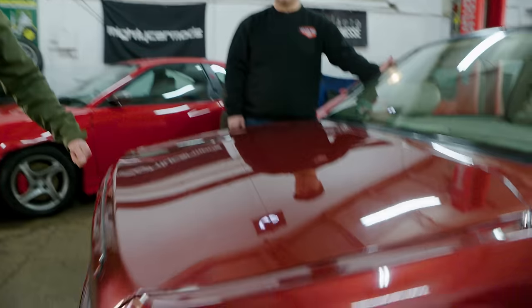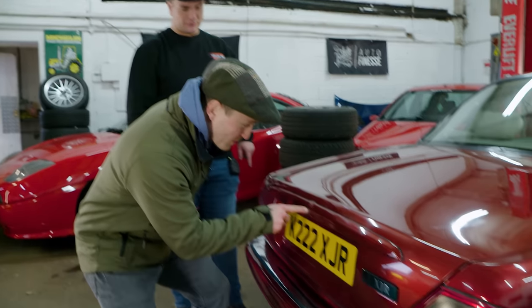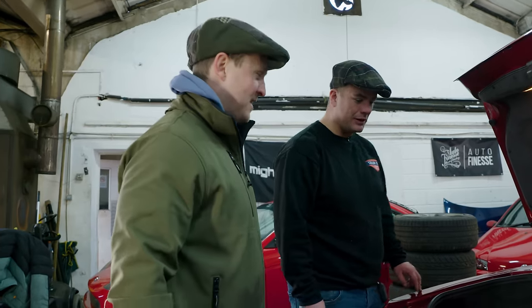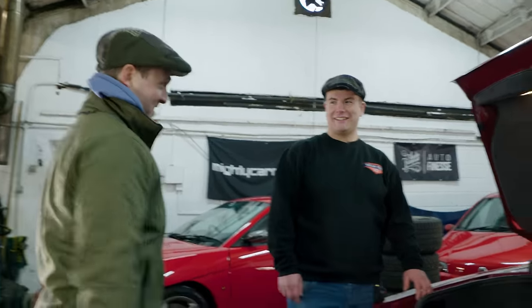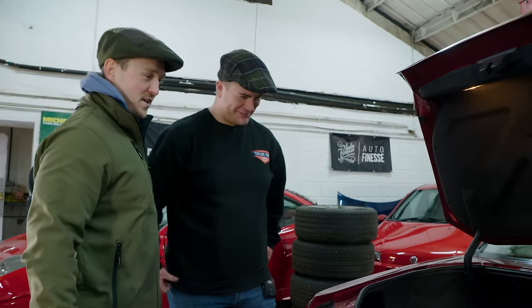It'd be good to play a bit of 90s bangers in this. Shall we have a look in the boot as well? Because it's not a massive boot in there. It's actually not that big, but one of my favourite features. That's nice. It's big, but it's not like 5 Series Touring big. You could get a couple of people in there. Shall we see if we can fit a Taylor in there? No, I got in the boot the other day. Come on, Taylor. Let's see if we can fit a Taylor in there.